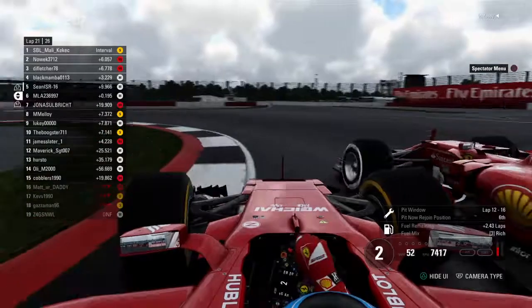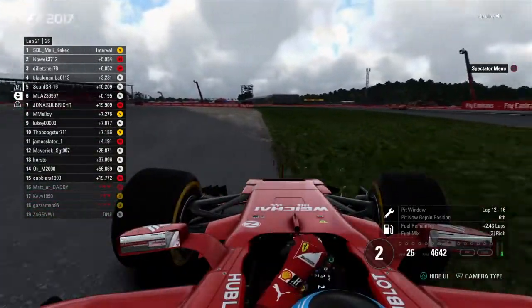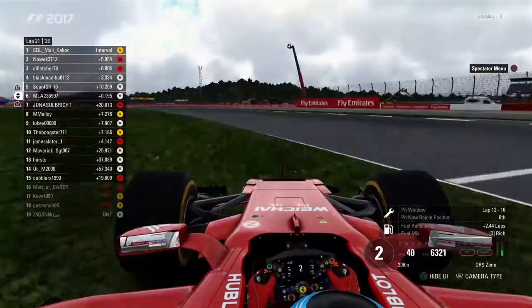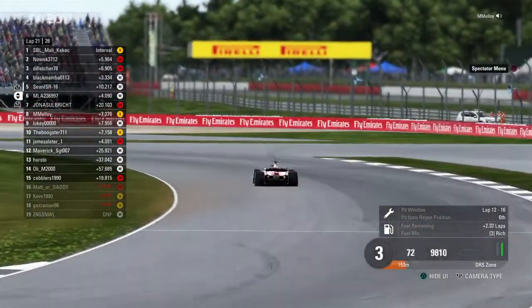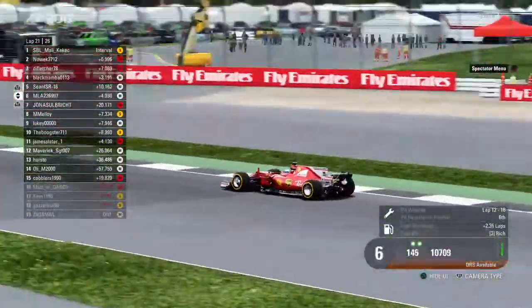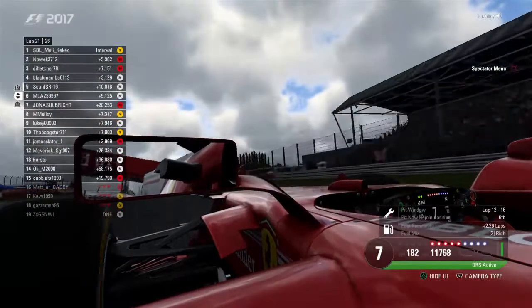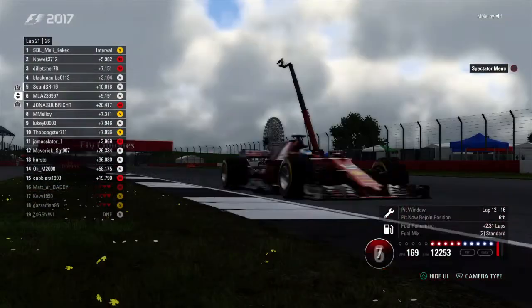Is he going down the inside? He's going to touch his teammate. That was a move that was never on, and if that was the race tomorrow, I can assure you MLA would not have gone for that one. That was frustration. Yeah. I'm sure they'll be on headset at the moment, having a little giggle about that one.